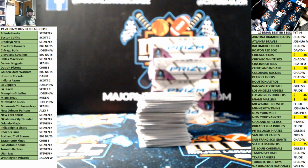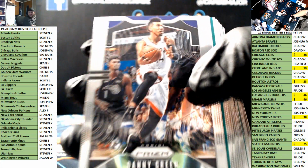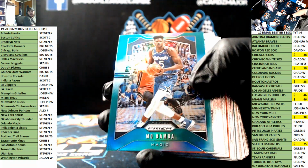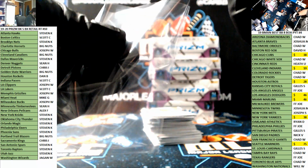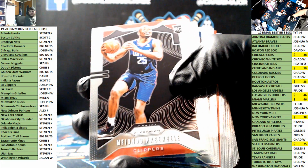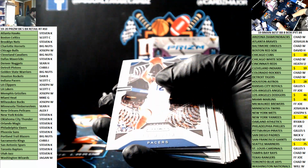Boxes full and the packs are just everywhere now. Oh well. Alright guys, good luck. Come on, Zion Silver. Watch Alex. Alex comes in, one spots it, hits them, and it's the Zion Silver. Mo Bamba Green for the Magic. Cabin Gili, whatever that dude's name is. Silver Larry Nance Jr. for the Cavs.